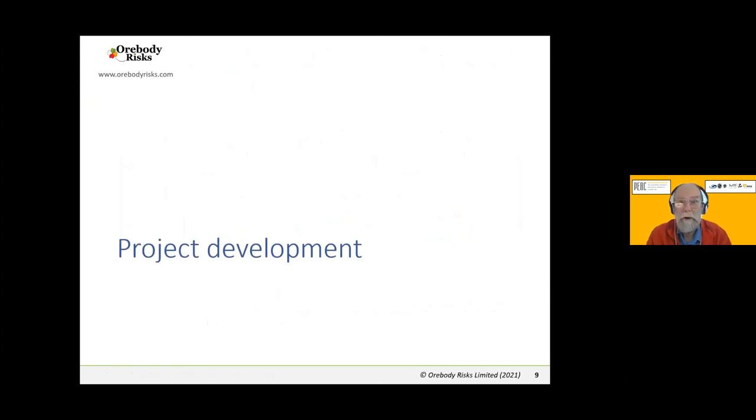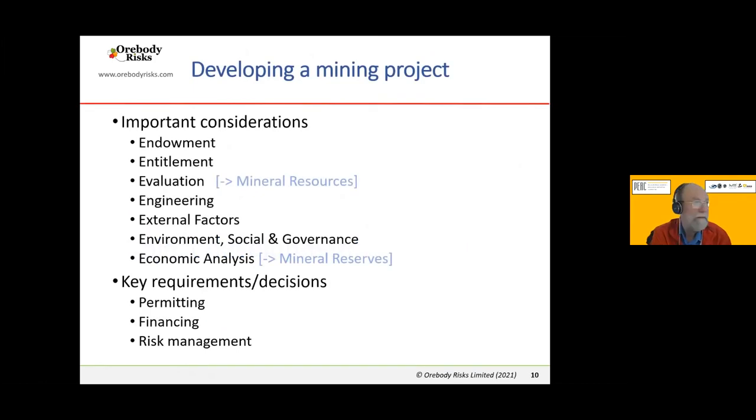So now let's go into a bit more detail on the different elements involved in technical studies like this. Here I'm indicating what I term the seven E's, which are not necessarily exhaustive, but they're important considerations during project development. Endowment we consider first, that means there has to be something, actually rock or mineral of commercial interest, in the ground before you initiate a project. Then entitlement means if you're going to invest a lot of money in a new project, you want to be sure that you get some benefit from your investment.